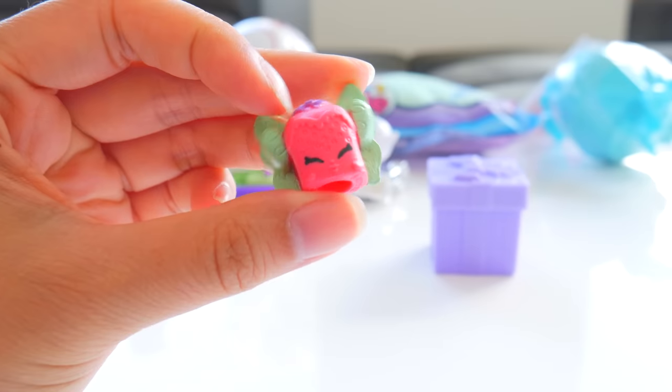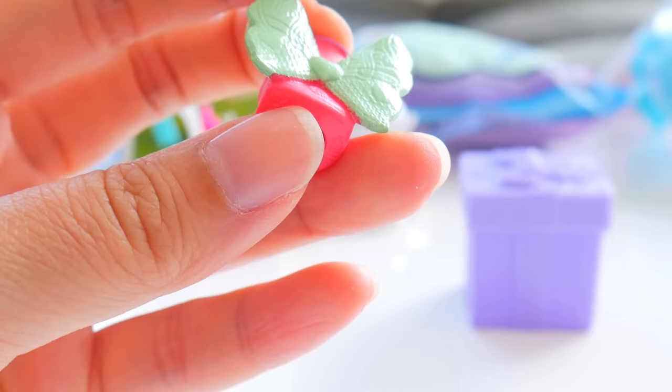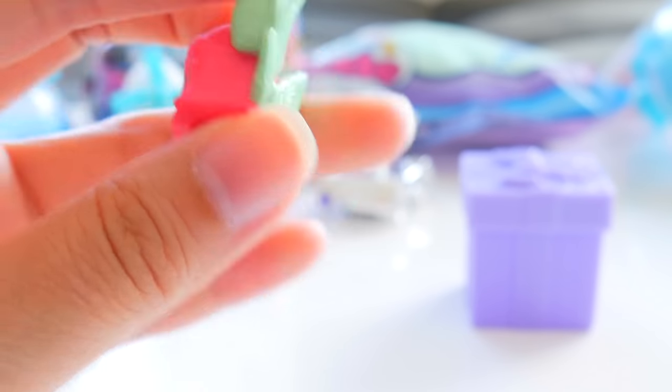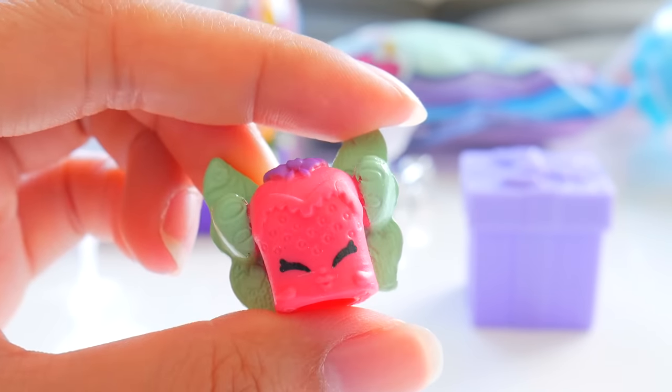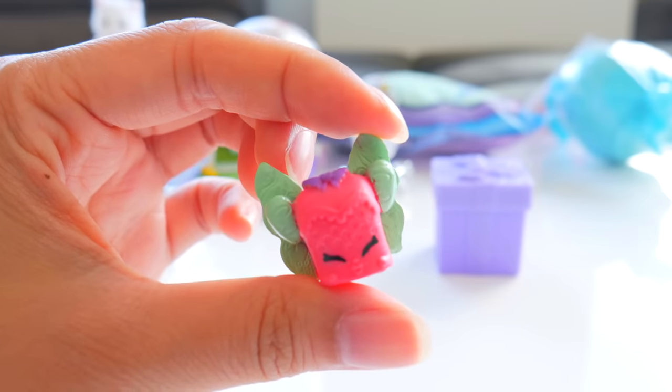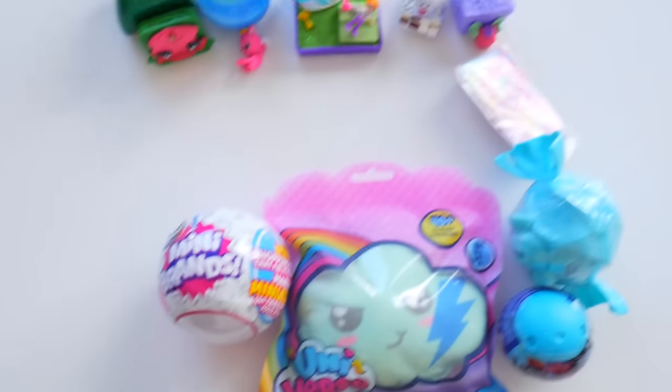Ooh, and has a little bow on top. Adorbs. And they even tried to imprint the pattern on the wings. Really pretty. Would you wear this to a party? I would, as long as I get to smell like strawberries. Let's just go for the big one.